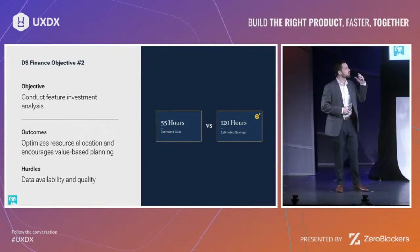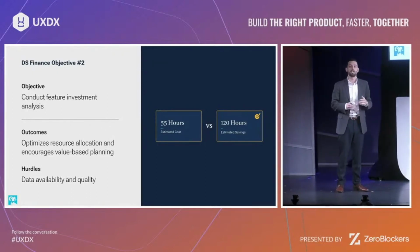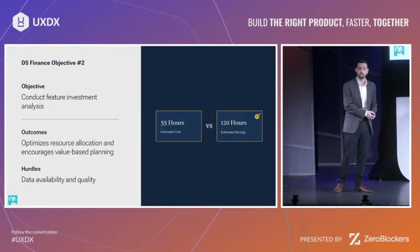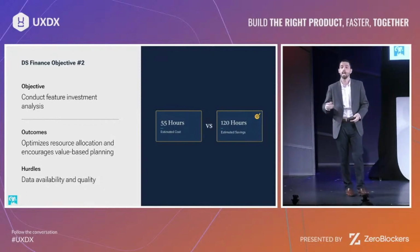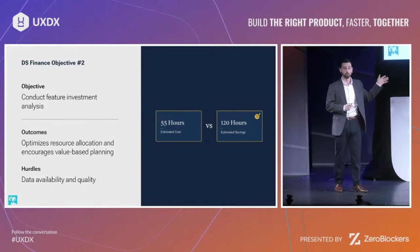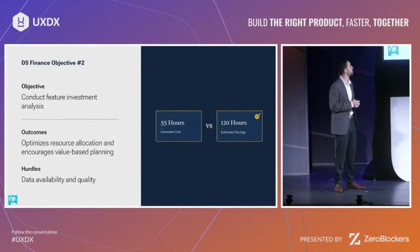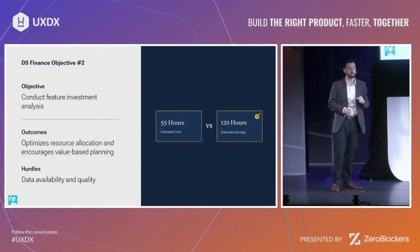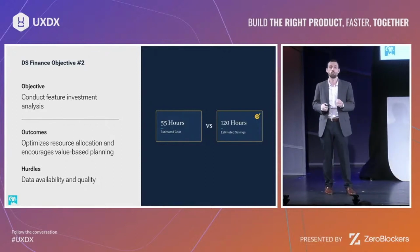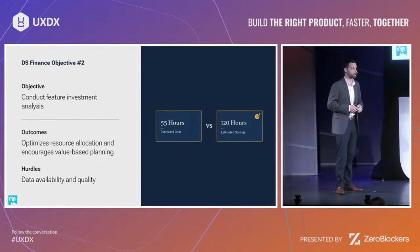So it's good to take a look at those as an example, but then what we do is we take the data from our application teams, how long it takes them to build something. We take data from our team, figure out how long it takes us to build something, and we get an estimate count of how many users we think we're going to have of this new feature or component. This optimizes resource allocation and encourages value-based planning, which gets us into a space where we're only building things that people are actually going to use.